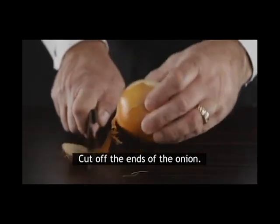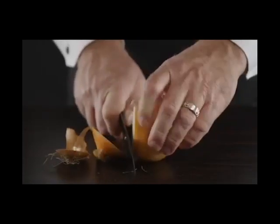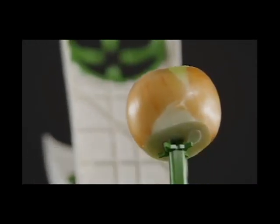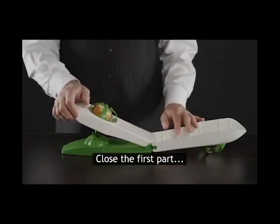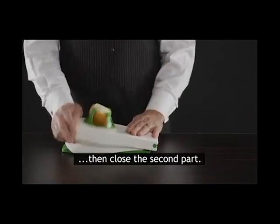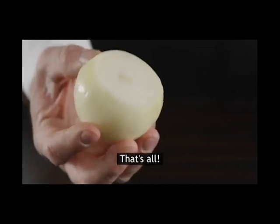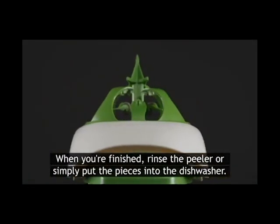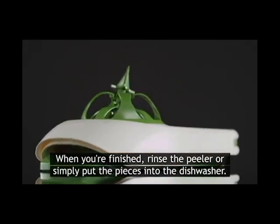Cut off the ends of the onion. Place it on the holder with the root facing downwards. Close the first part. Then close the second part. That's all. When you are finished, rinse the peeler or simply put the pieces into the dishwasher.